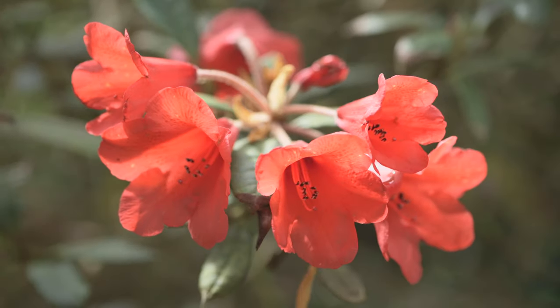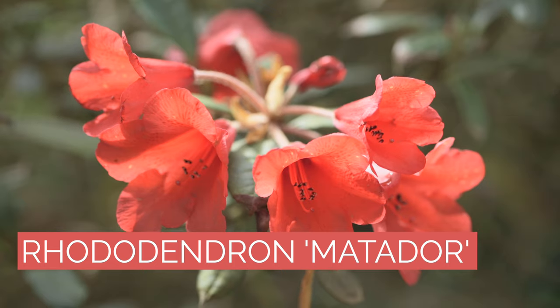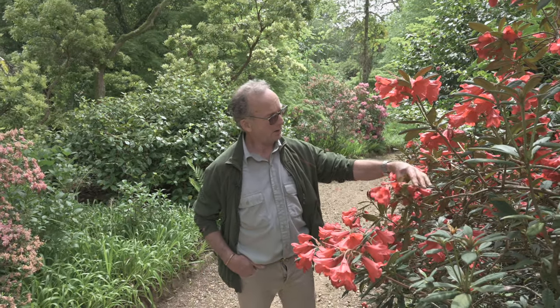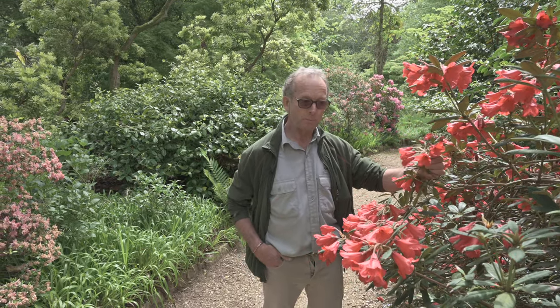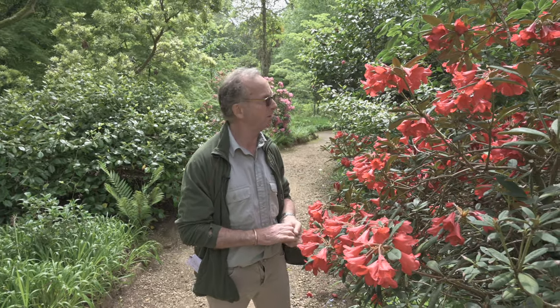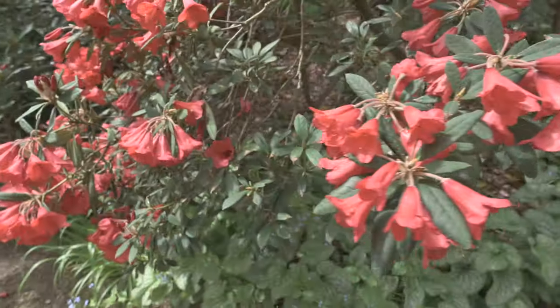Well, here we are in June, and this is one of the most spectacular crimson red rhododendrons, Rhododendron Matador, flowering this time of year, June. So people often think rhododendrons are finishing by now, but there are late flowering cultivars coming out, so there's always some more interest, and this will probably go right through to the end of the month.